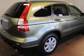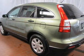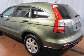Stand out from the crowd with premium wheels. Anti-lock brakes help to bring your vehicle to a safe stop. There's nothing like a sunroof on a nice day.